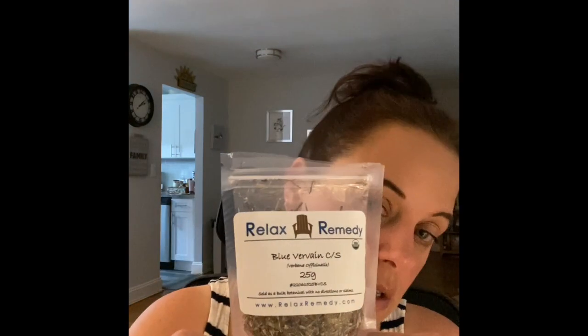So for this month, really for the summer so far, since midsummer, around the solstice time, I've been using blue vervain. This is from Relax Remedy, a shop on Etsy, and they sell all different sizes, which is perfect for my needs. This is blue vervain, the type of vervain that's grown here in North America. It's different from the vervain that's grown elsewhere.